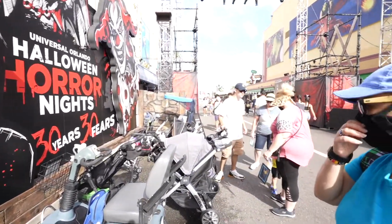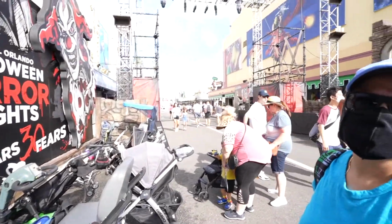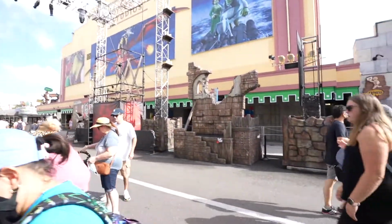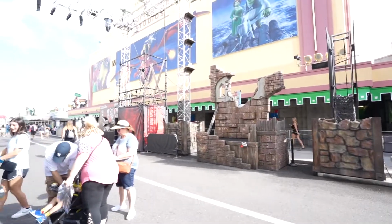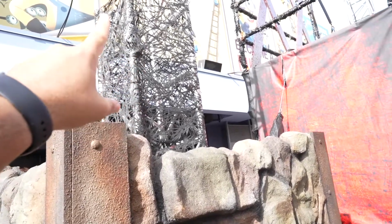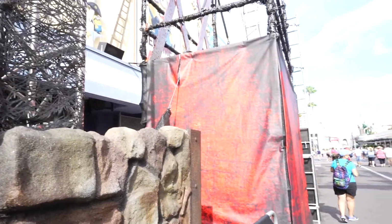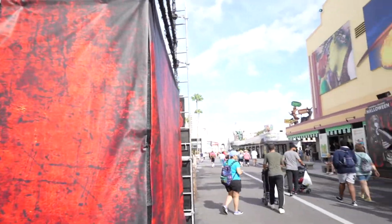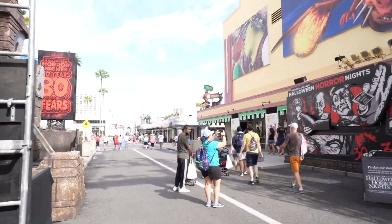And from what we showed you before, you can tell everybody's going to be in different stages. They have stages already set up over here, but they also added more of this material on the trusses, so they could start camouflaging the trusses. It is amazing. I cannot wait, guys. I cannot wait until September 3rd when Halloween Horror Nights begins.